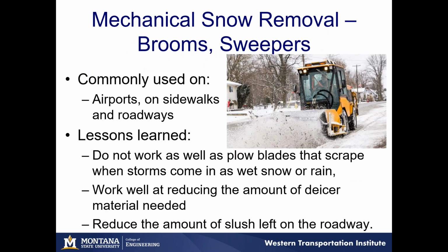Oh, I forgot, there's one more. So the last, I promise this time, snow removal technology we talked about were brooms and sweepers. And this was kind of a new exciting thing to look into for us. These are commonly used at airports and on sidewalks, and are now more commonly being considered for use on roadways.